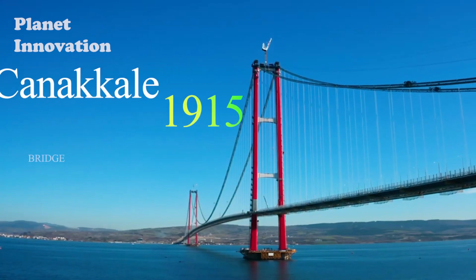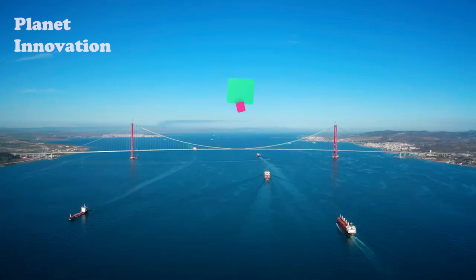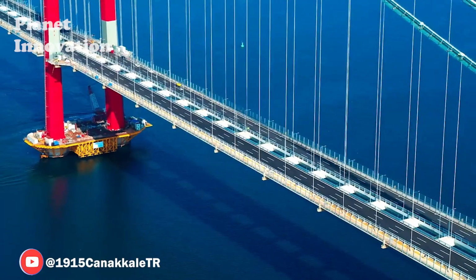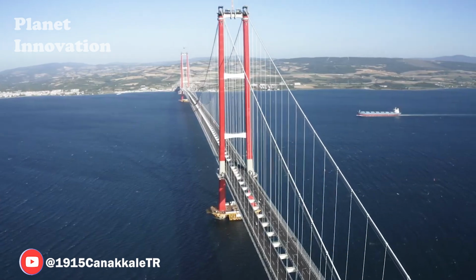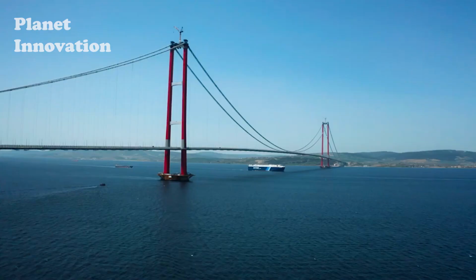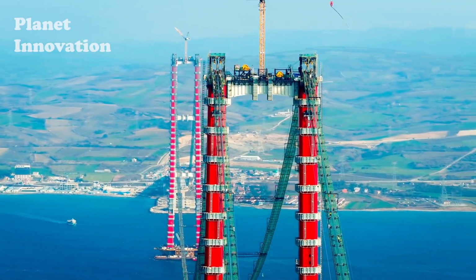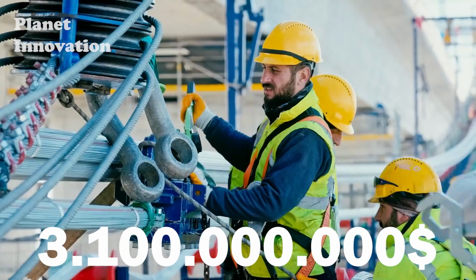This is the Canakkale 1915 suspension bridge. With a total length of 4,608 meters, a contemporary engineering icon, distinguished as one of the largest and most important suspension bridge projects in the world, and a main span of 2,203 meters, using 128,000 tons of steel to construct. This is one of the largest projects in Turkey with an investment capital of about $3.1 billion.